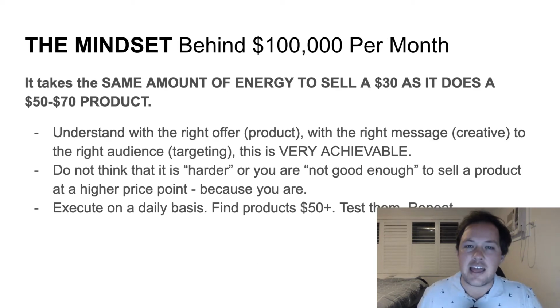Now, this is the mindset behind $100,000 per month. Understand that it takes the exact same amount of energy to sell a $30 product as it does a $50 to $70 product. Okay, it takes the exact same amount of energy to create your landing page, to run the ads, to create the creative. Understand that with the right offer, the right product, with the right message, creative, to the right audience, the targeting, to make $100,000 per month is very achievable.